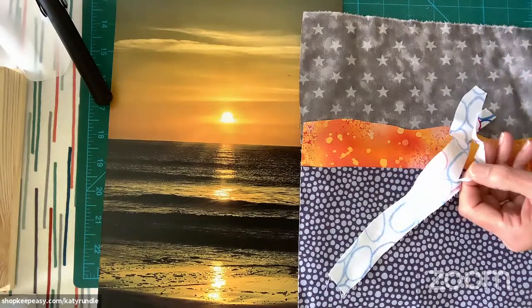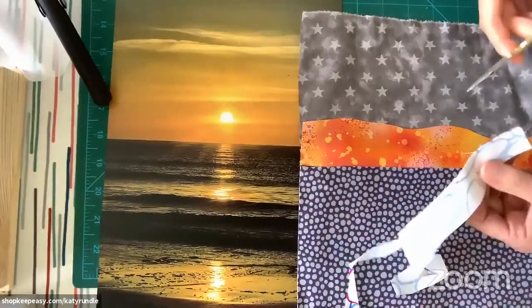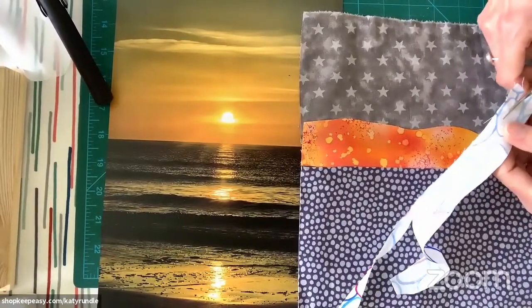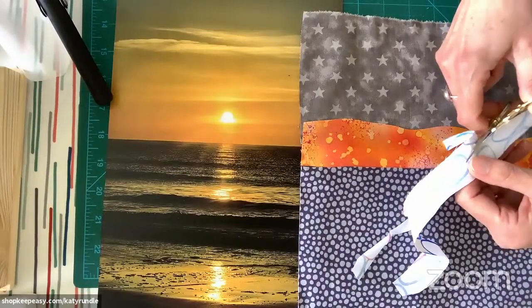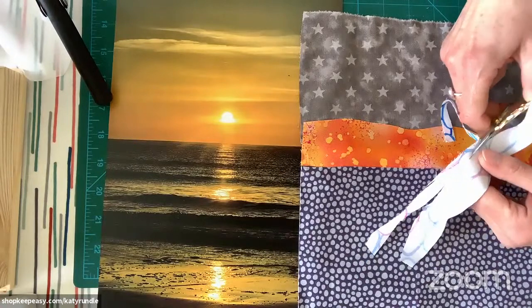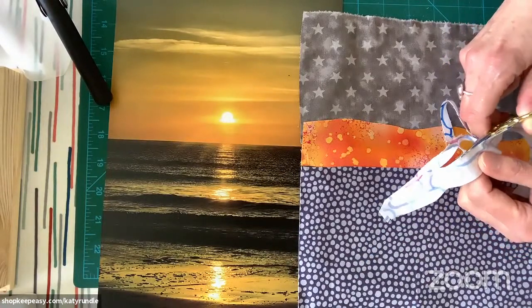I should be using my smaller scissors. Maybe I will use my smaller scissors. If you're not confident about just going for it ad hoc with a pair of scissors, you can always draw on the back of your fabric with a pencil or a pen.